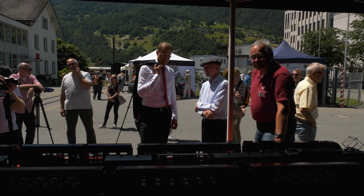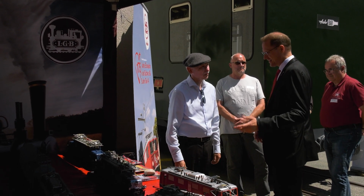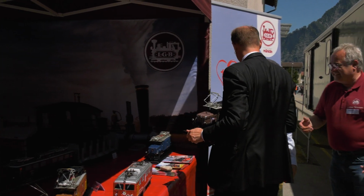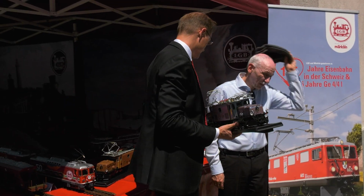Renato Fasciati had a little surprise waiting for him. As a permanent loan, a crocodile of his choice from the series of high-end models will find a new home in Grisons. He chose the unusually painted 415, which he was happy to present for the photo album.